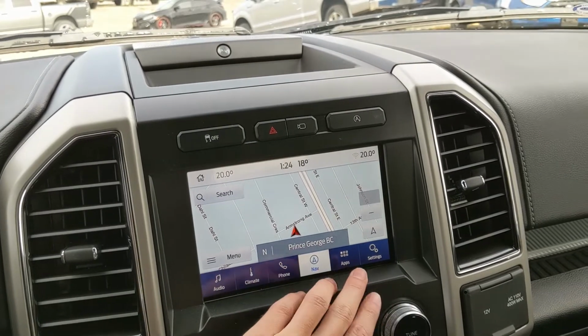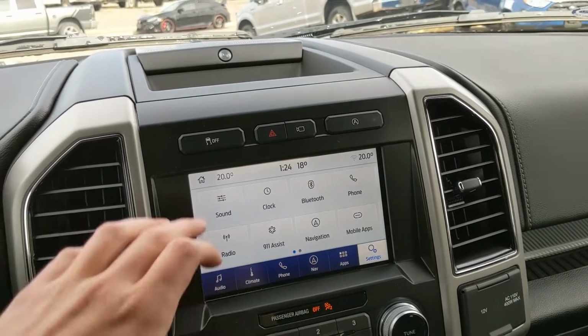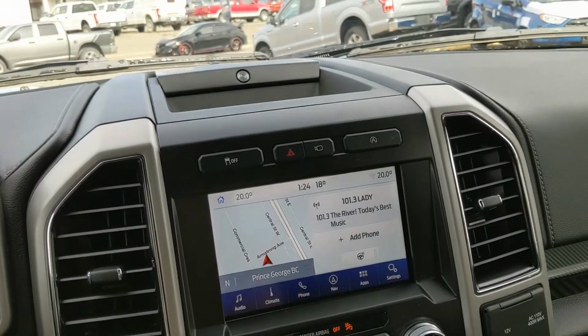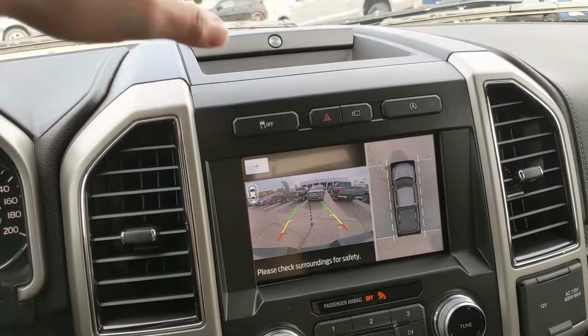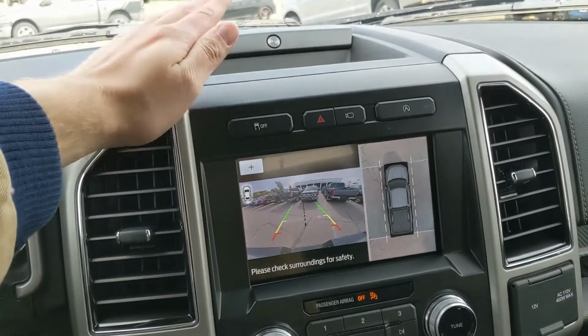You have settings for your screen and some other features around your vehicle. But then shifting into reverse, you do also have a backup camera with a full 360 view and 360 sensors, so you can see all around your truck and hopefully avoid hitting anything. You do also have a dynamic hitch view, so you can zoom in and hopefully have an easier time hooking up a trailer or something of the sort.